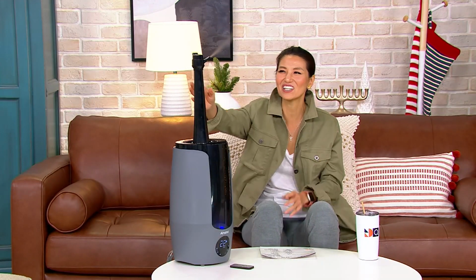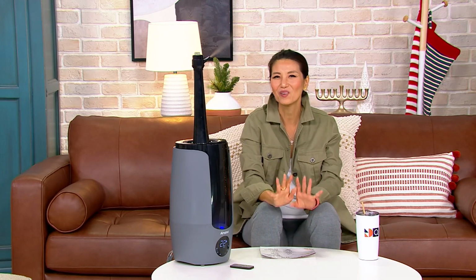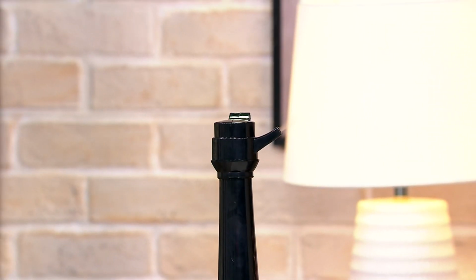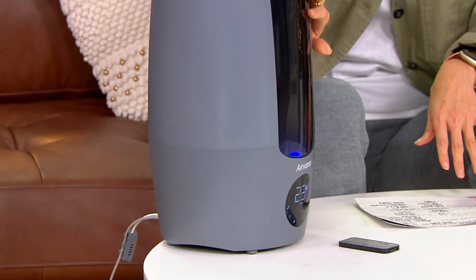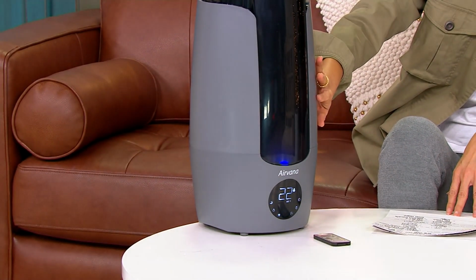as a host, I need a humidifier all the time. We're using our voices all the time. And one of the host mentors said, you know what you need? You need a humidifier at night. So let's talk about this one. This is the humidifier. It comes with this amazing remote control, a large, huge 2.25 gallon capacity removable water tank.